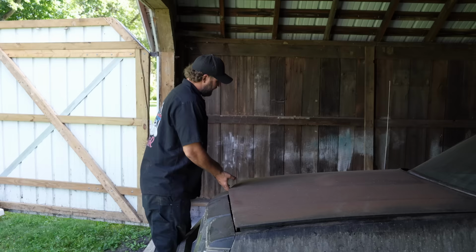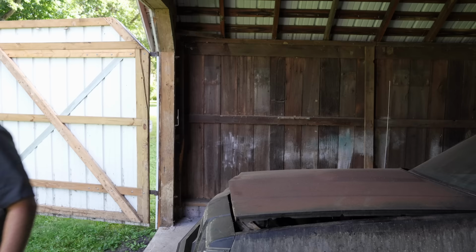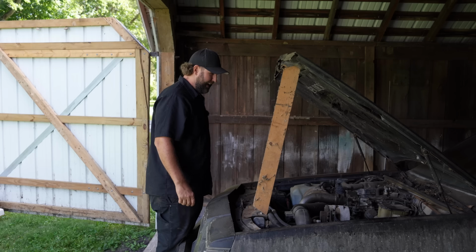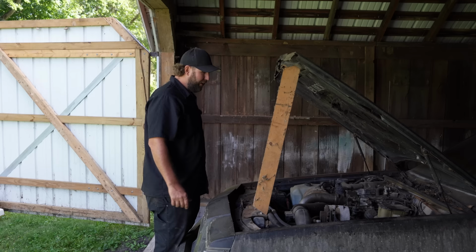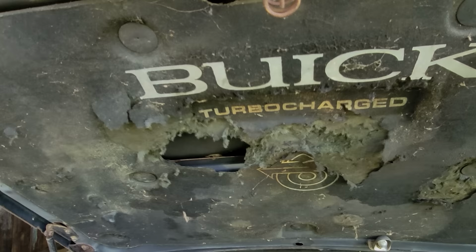There we go. Yep, yep, yeah. Whoa. Got the old G-body hood going on here. Hood proper later, 3000. Whoa. Okay. All right. No idea what I'm looking at. That's great. Yep.